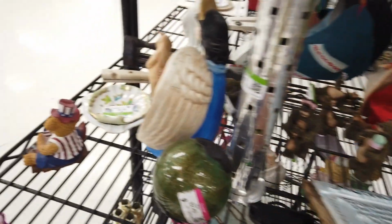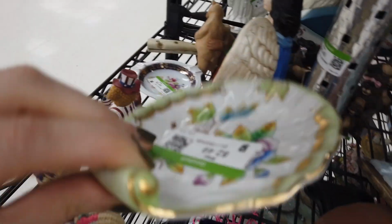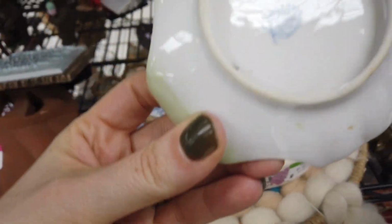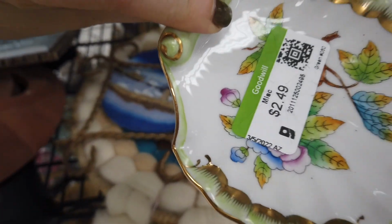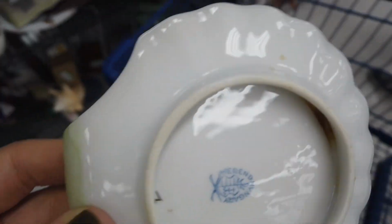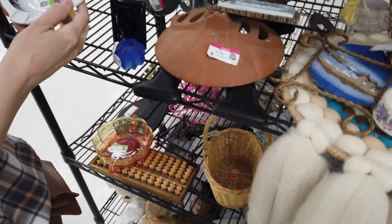We found this Snow White. It was a little bit damaged, and then I decided, wow, I saw this little dish, and guess what? It was another piece from Hungary. Love, love, love those colors. They're so vibrant, almost neon in terms of the color scheme there. And I just think that the gold with the neon gives it this very great vintage vibe. So that was coming. Could be like a little dish, little catch-all dish.